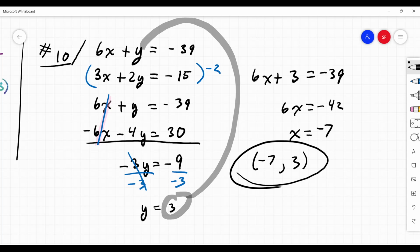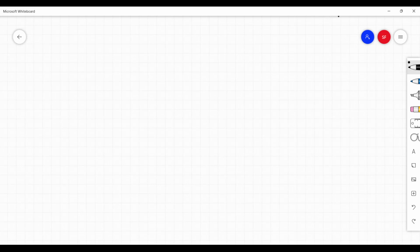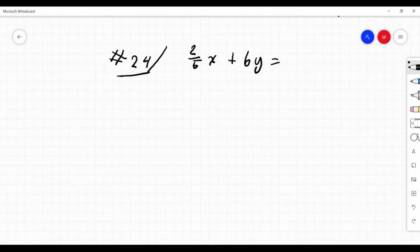Okay. 24. Number 24. Fractions are just numbers. So we have 2/5 x plus 6y equals 24 and 1/5.